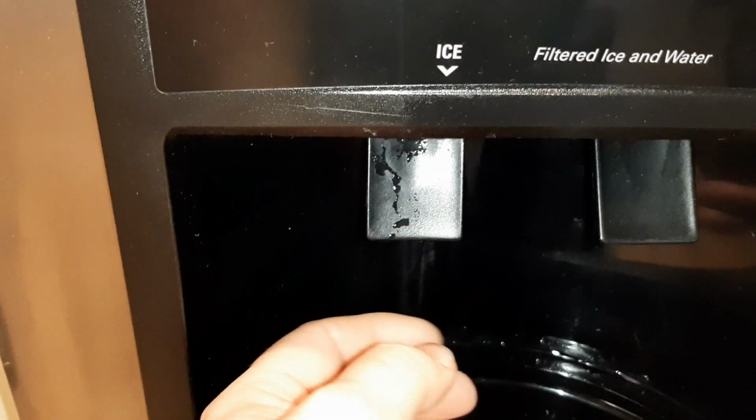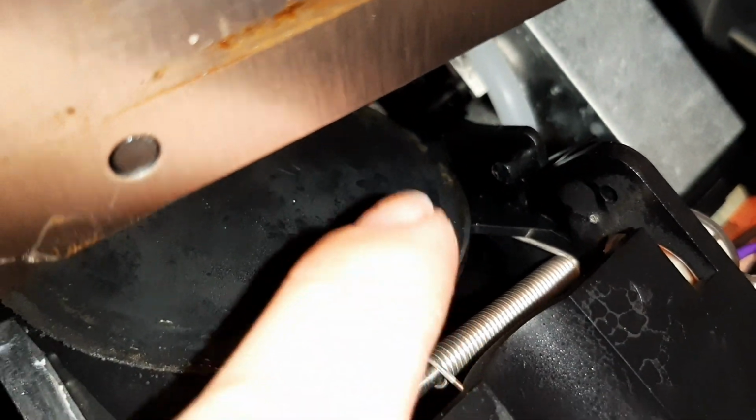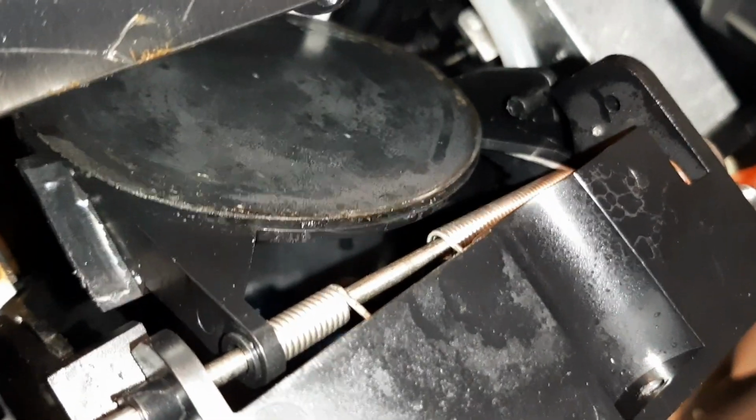Staying stuck, boys. Easy money. It's actually something as easy as this little piece right here. This metal piece has actually come out, and so easy fix.